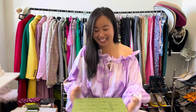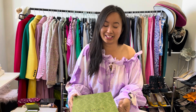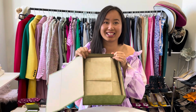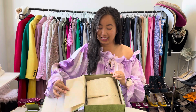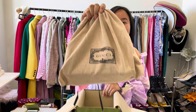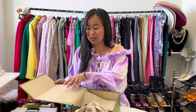Okay. Ready? How do we do this? So it's a magnet. Ta-da! Can you see it? Ready? I don't know why I'm excited about this part. So this was on the canvas bag, but it's a different fabric. Okay. The box away.